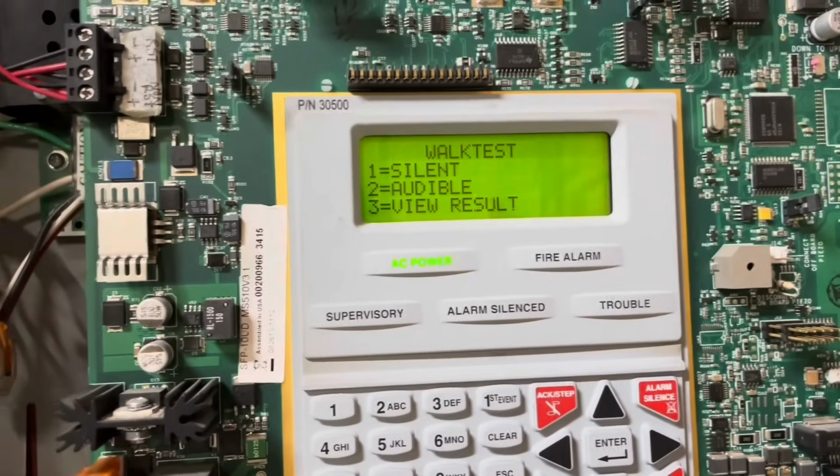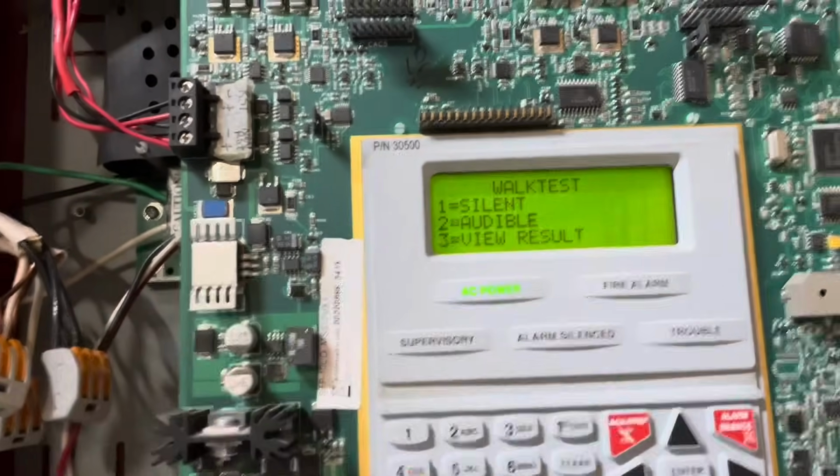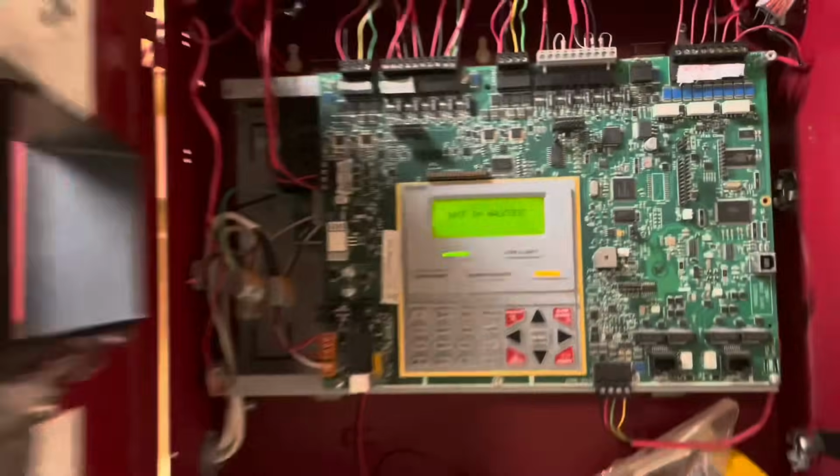Now I'm going to try something that I don't do that often. I'm going to put this in walk test. So I can put it in silent walk test, which will just make the panel beep. But I want an audible walk test so we can hear the devices go off. Now this unit is in walk test.